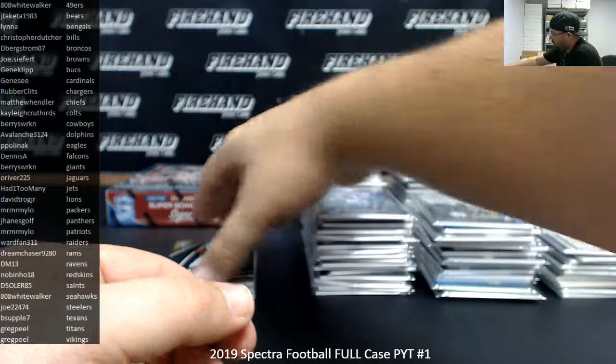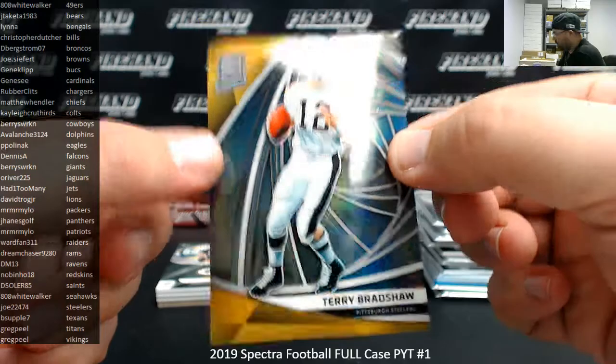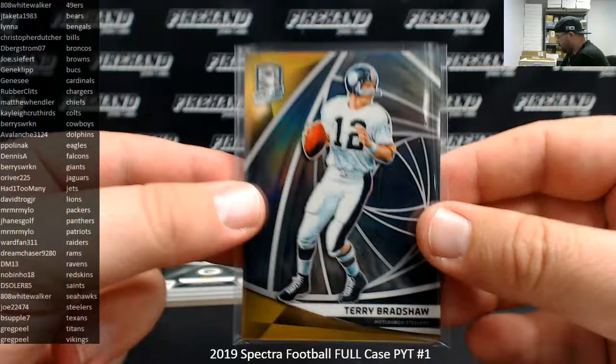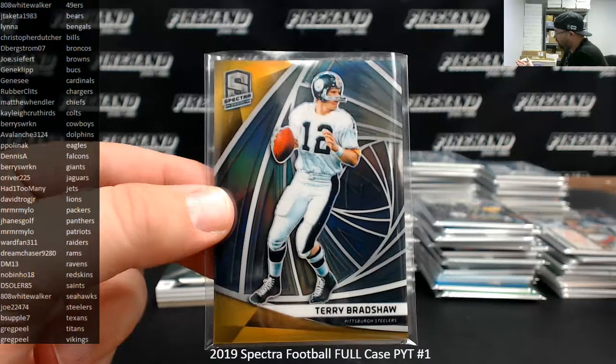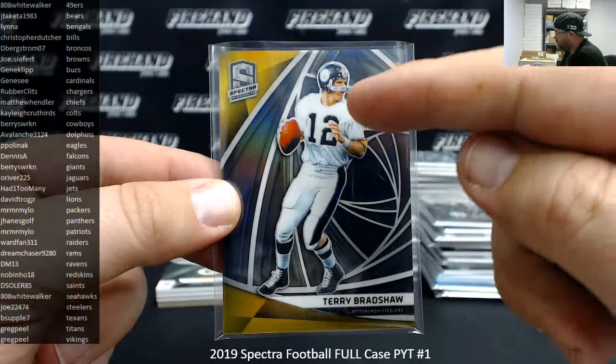Terry Bradshaw, number to 99 for the Steelers. Pittsburgh Steelers going to Joe, 22474. I never knew the Steelers... I've always kind of remembered the Steelers as always wearing gold pants. I never really thought of them ever wearing white pants with their white jerseys. That's kind of a cool look, and I wish maybe at some point Steelers would go to that again. Because in every single Steeler card I've ever seen, and all the old footage, regardless of whether they're wearing a white jersey or the black jersey, they're always wearing gold pants. But here he's wearing white pants.